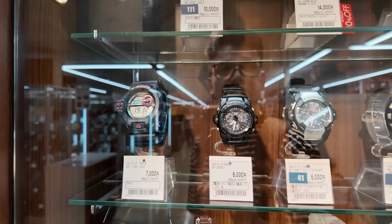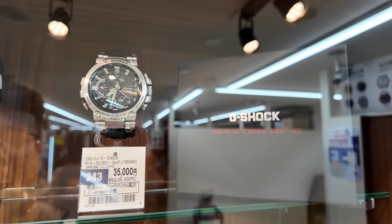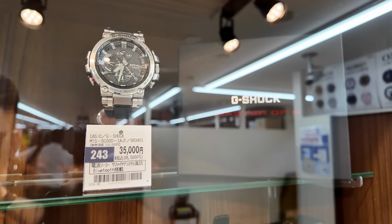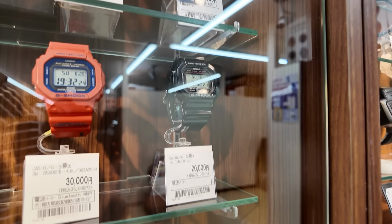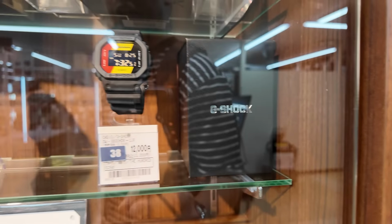They're all here. We're still looking for a manga. And this one, an MTG at 35,000 yen. More Casio here. G-Shocks. Okay.